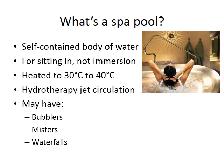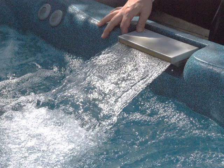Spa pools and hot tubs can also be fitted with various other devices to enhance the bathing experience, including bubblers, misters and waterfalls. This is a waterfall device fitted on a jacuzzi brand hot tub.